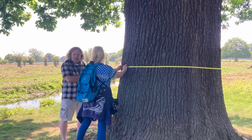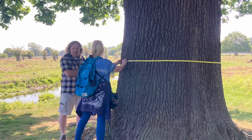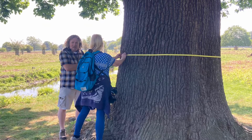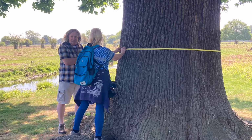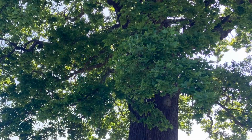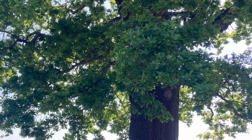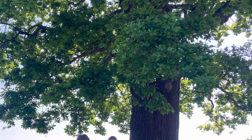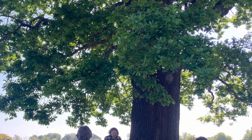So the circumference is 460 centimetres. So the girth of the tree, 460 centimetres. Now, who's got a smartphone with a calculator on it? So it's 460 centimetres divided by 1.88. What have we got? 250. Right, so yeah, 250 years old. Very good, very good. Yeah.